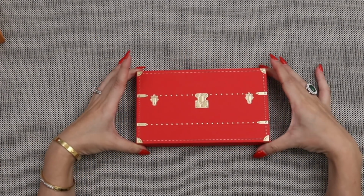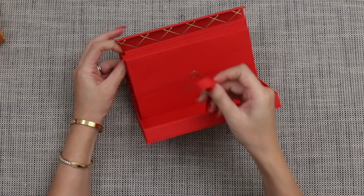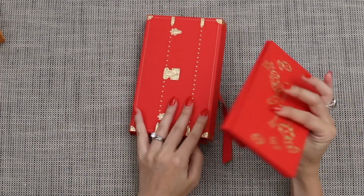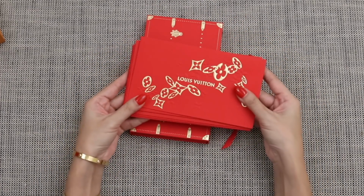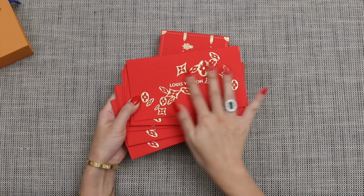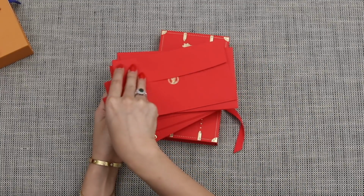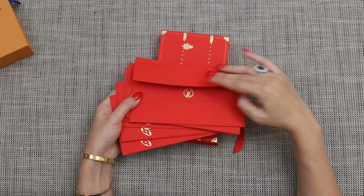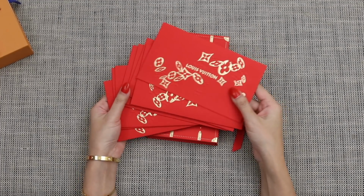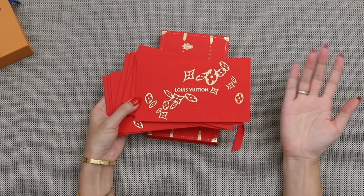So this just represents their trunk. Obviously, they're traditionally a trunk maker. And in here, see, they've even got all the pattern here, which you can find in their bags as well. And the Louis Vuitton red envelopes are beautiful. They've just got all their floral symbols. I can actually feel it as well. It's really, really nice. And even if you turn it around, it's got the LV, which you can just tuck in there. I think that this is such a classy design. This Louis Vuitton one, honestly, because it doesn't have the ox on it, is a design that you could use for years and years to come.